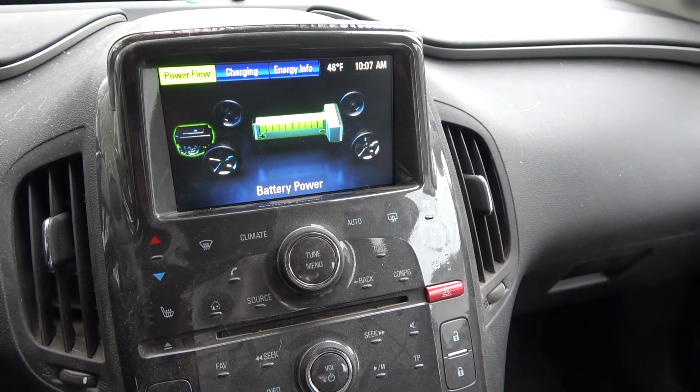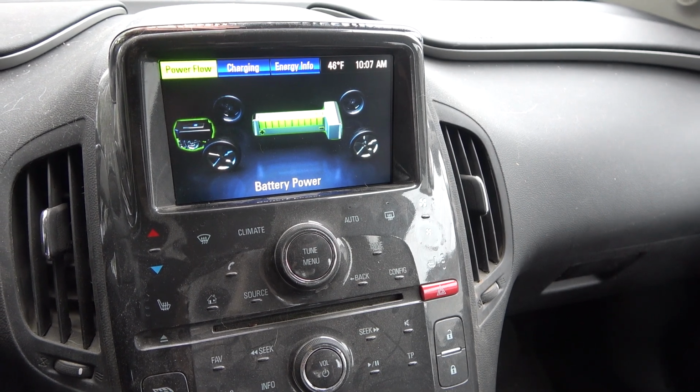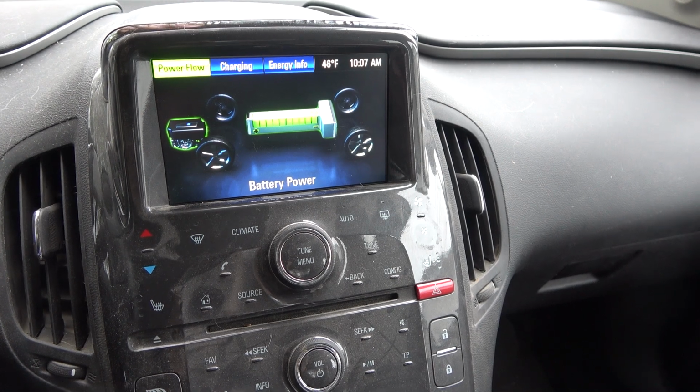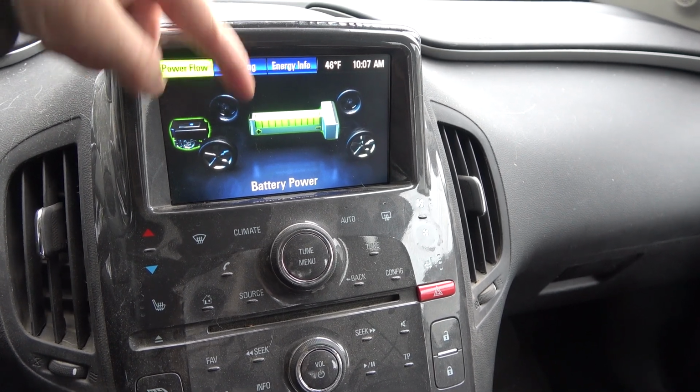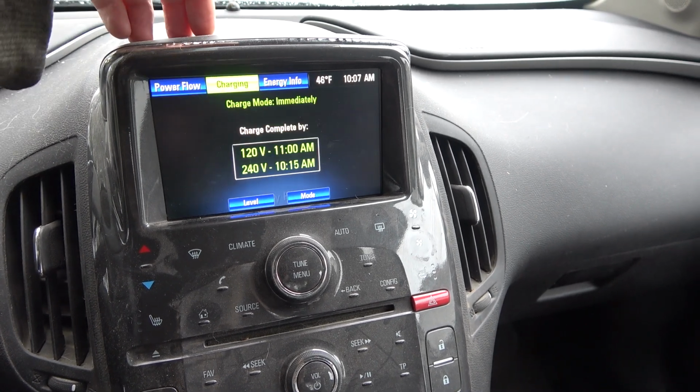This power flow screen is sort of a carryover. Again, this is in the Volt. It doesn't really display all that much information. And in the Bolt EV, a similar screen also doesn't display nearly enough information. Not the actual power in, what's the battery temperature, what's the battery capacity, that sort of thing.